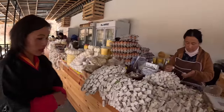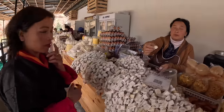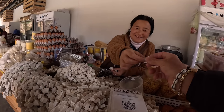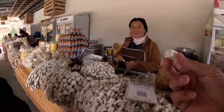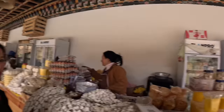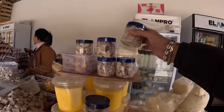Sometimes they have different varieties. Some are softer. It's soft? I cannot eat this one. It's soft. No, I think I will get stuck. I'm still trying to chew this one. Maybe you have to try to move it. Then I cannot talk. I'll try this later. But I want to do some business with her. What is this?